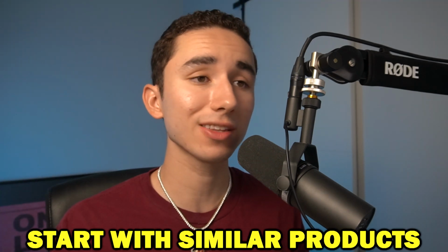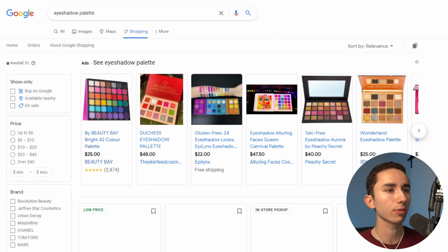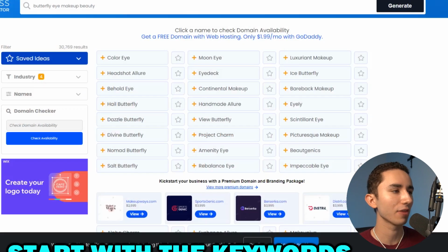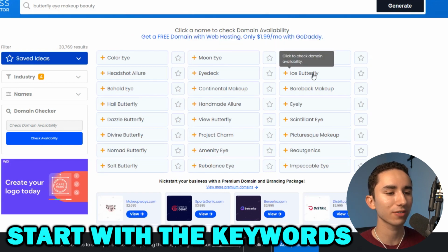Now, personally, I look at similar products out there, so I will go on to Google Shopping. I will look up the main keywords. So for this product, it's butterfly, it's eyeshadow. So I would have eyeshadow, I would have beauty, makeup, stuff like that. So I can try to come up with something that seems branded. So the Moon Eye eyeshadow palette or the butterfly eyeshadow palette.